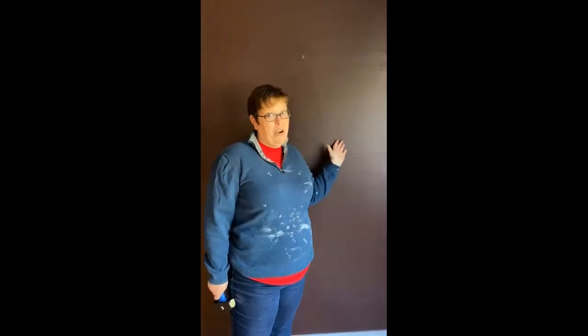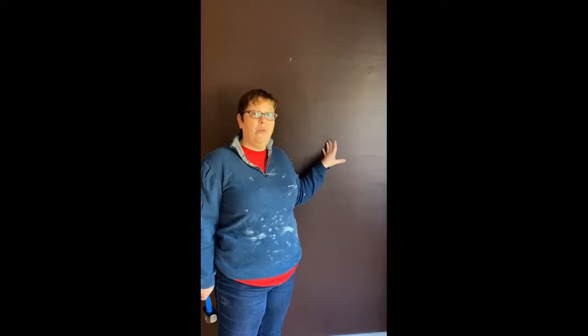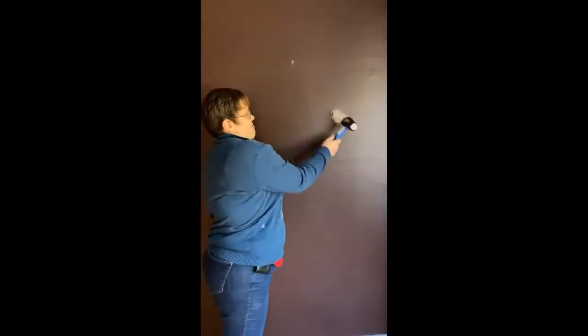Obviously we painted a pretty crazy color here. So unlike simple strokes painting, we're gonna do something a little bit different here. And instead of going ahead and priming the wall, we're just gonna smash it.